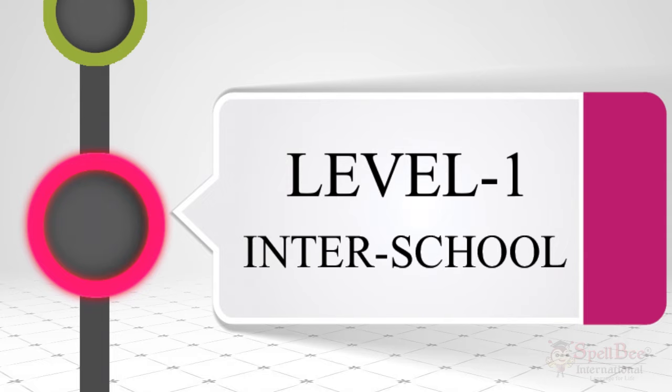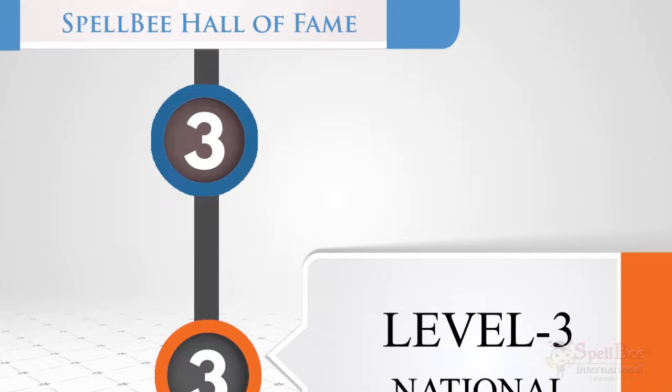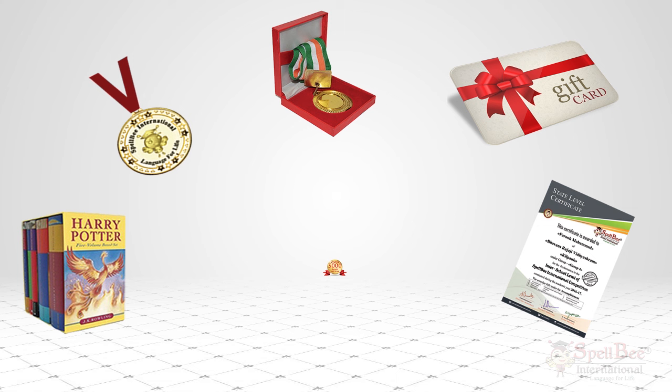And then you'll progress to Level 2, that is the regional or state, where you will have an additional 4 rounds. In the national level, you'll have 3 more rounds. And 3 more rounds in the international championship. So totally 15 rounds for your 4 levels. Rupees 30 lakh worth of over 5,000 awards and prizes await the winners and toppers of all these 4 levels.